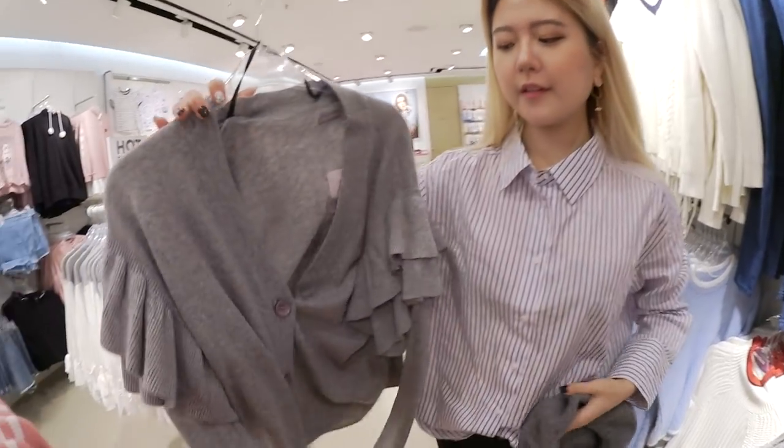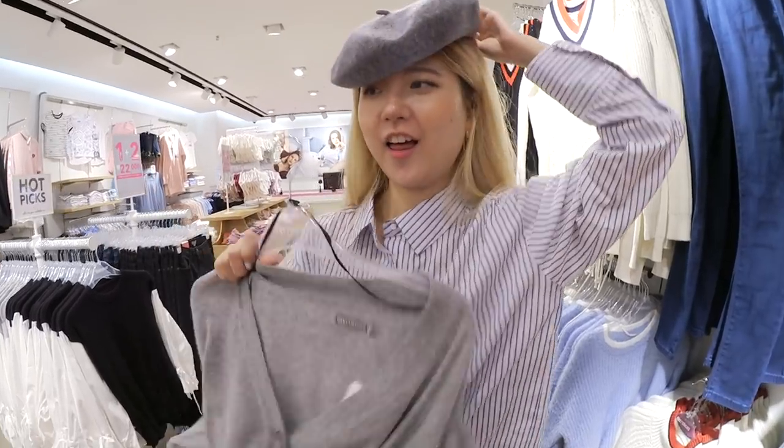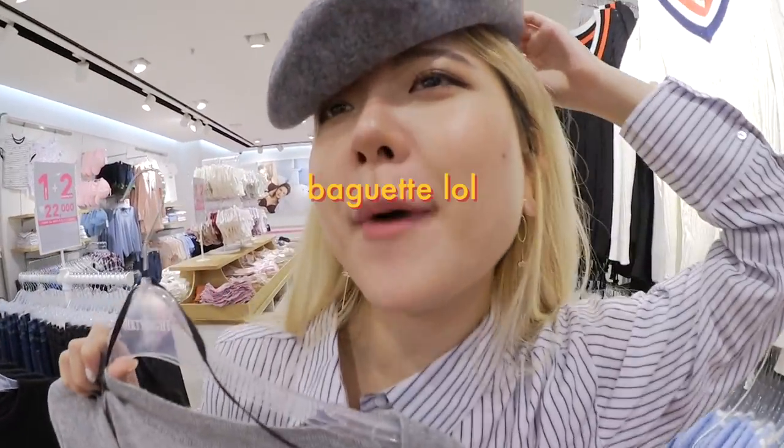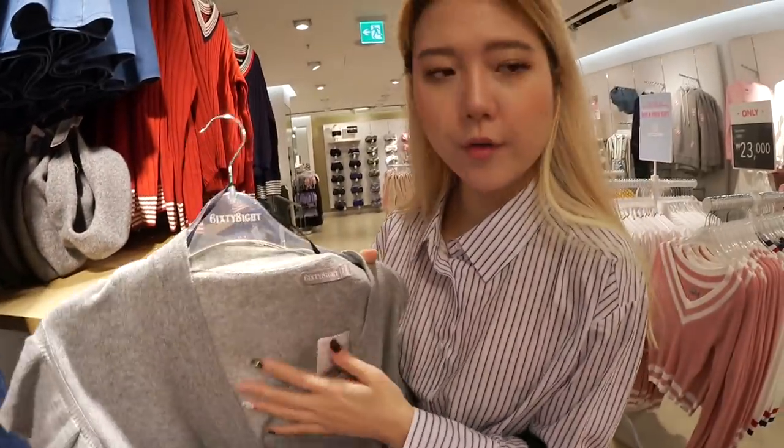I think of me wearing this cardigan. That'd be really pretty. You look like Parisian. It's a baguette. That's really pretty. Yeah, but I'm wondering what I should wear on the inside. So we're gonna try out two outfits each. Okay, let's get a bag.